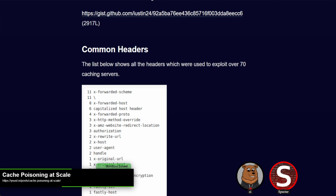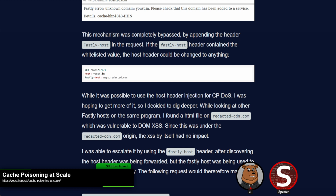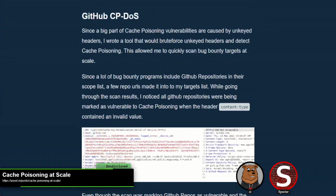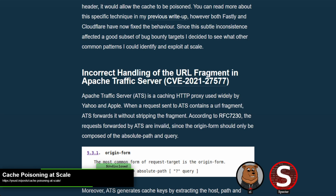A few interesting ones there being like one in Apache Traffic Server, which had some issues with URL fragments. There was also GitHub and GitLab made an appearance in there with how they parsed headers mostly, I believe. Like they brute force unkeyed headers to try to find some cache poisoning issues. But yeah, there's a lot of different attacks here that were used. And that's kind of the point of the post, cache poisoning at scale. So obviously this is used to hit a lot of targets and whatnot.